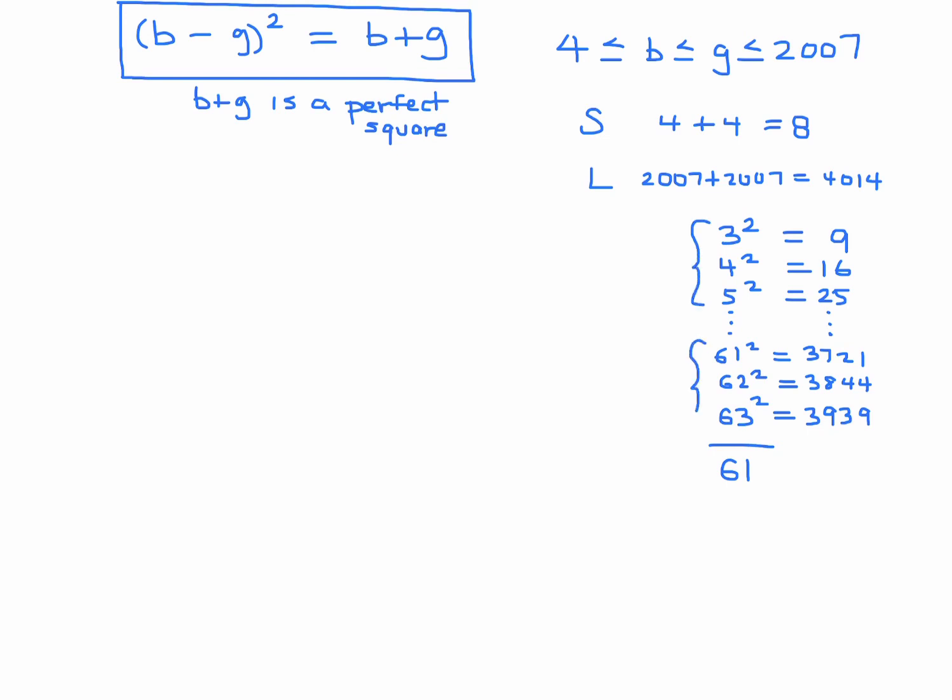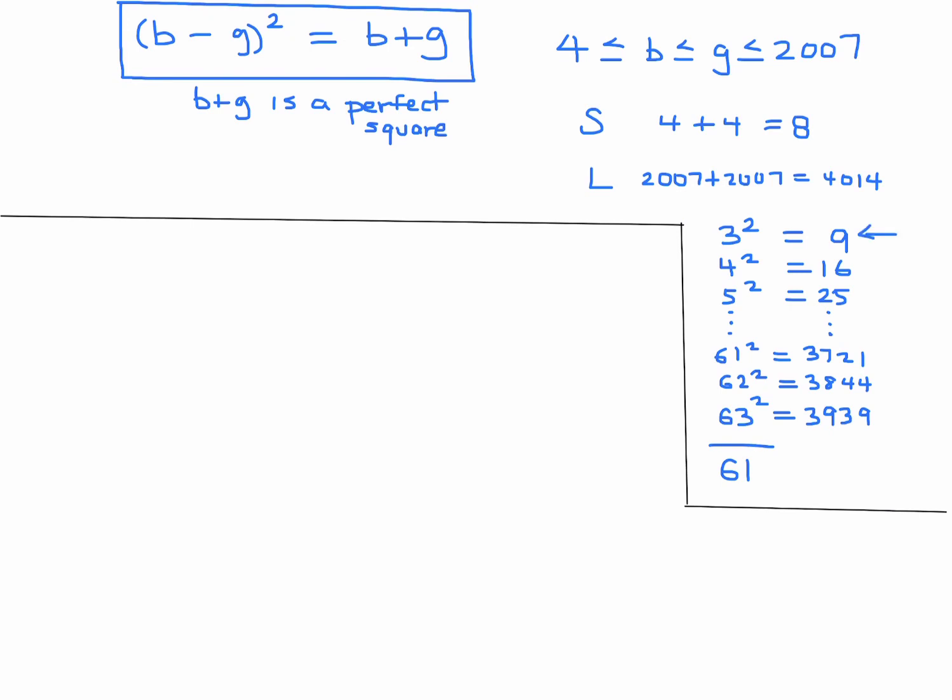So let's look at the first 3, and then I'll look at the last 3. I think that should be sufficient. So let's start with the first one right here. B plus G is equal to 9. And if that is the case, B minus G all squared is equal to 9. Correct? Going right by that formula right there. So that means that B minus G, if you take the square root, is equal to 3. This equation plus this equation, if I add them, gives me 2B is equal to 12, and therefore B is equal to 6. And if I substitute that back into the first equation, I get G is equal to 3.